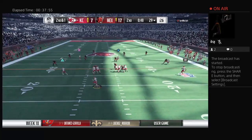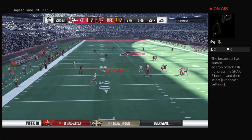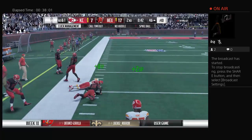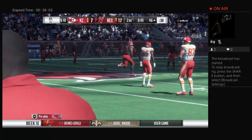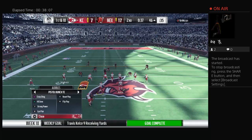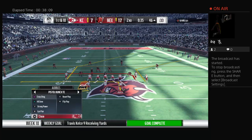Now Mahomes being chased out left. Looking left sideline, it's complete. And he'll be taken down, but not before he gets into enemy territory. A really nice gain of 25 yards.